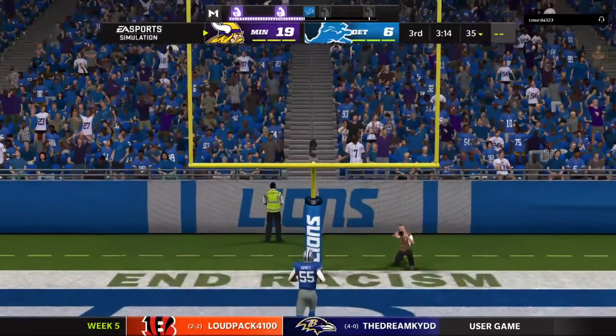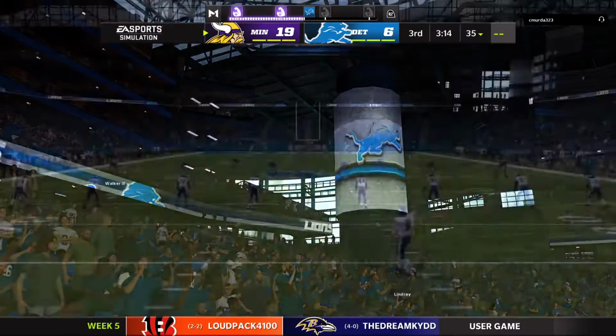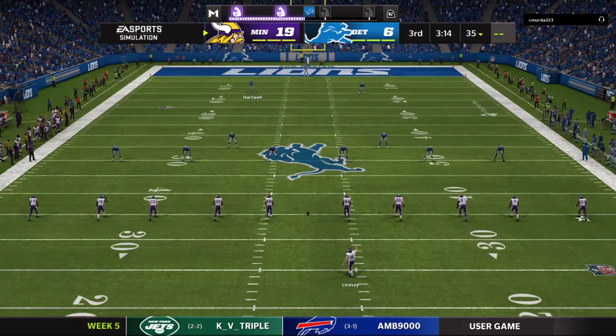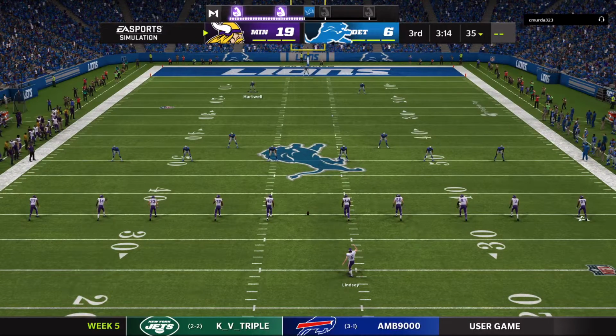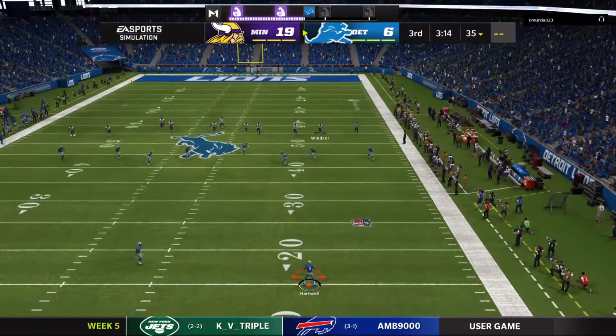Point after, right down the middle. And the lead now stands at 13. 19. Lions 6. So they'll get another shot on offense following that pick 6. And now the kick is away.